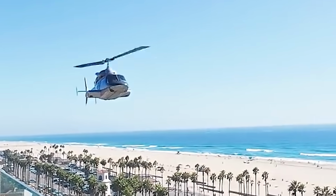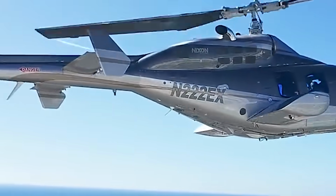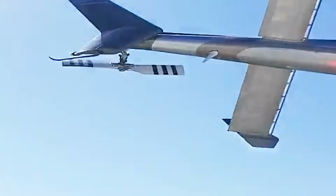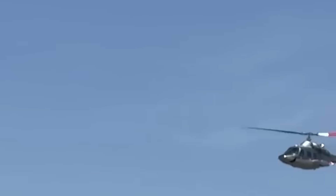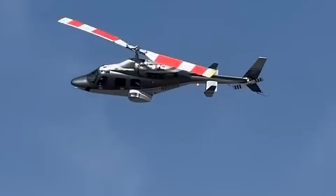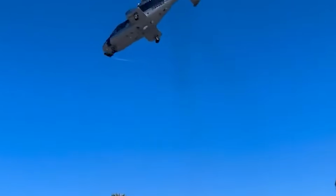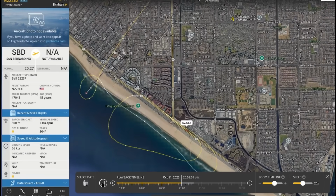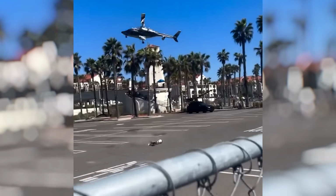Footage shows November 222 Echo X-ray flying very close to the hotel and spectators, performing multiple passes with gear retracted, behavior consistent with a demonstration rather than a landing. Whether a waiver existed for these flybys is still unknown, and that's something the NTSB and FAA will definitely review. The real concern is risk planning. Even when mechanical failures are rare, events like this need to account for the possibility of one. In this case, the tail transmission was flung off midair, debris that could have easily struck anyone nearby.